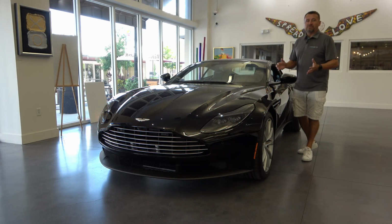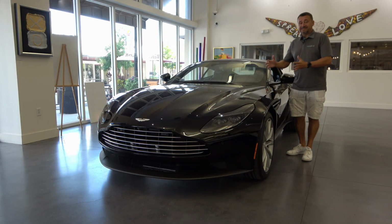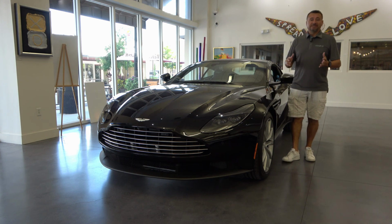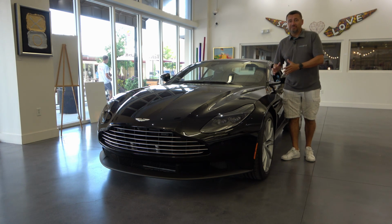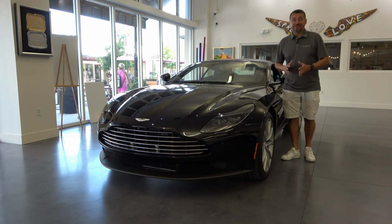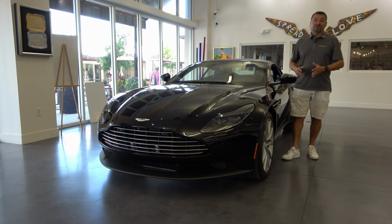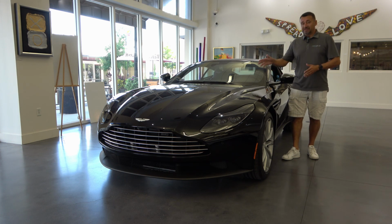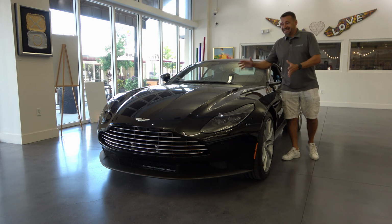So have you ever wondered why it's DB? What does the DB stand for? It's simple. They're initials of David Brown. David Brown was a gentleman who bought the company in 1947, and actually is considered the savior of Aston Martin because under his reign they developed some of the coolest vehicles in the history of Aston Martin. So now a lot of their performance vehicles went back to the DB series, and this is one of them, DB11. Let's check out the front of it.